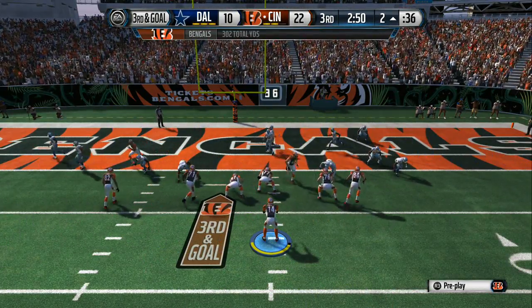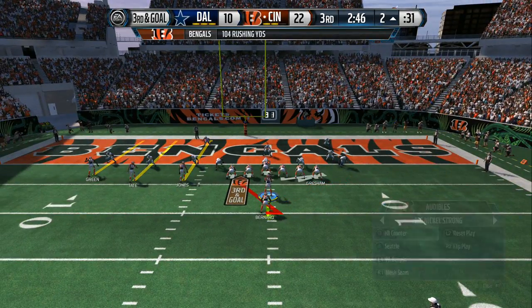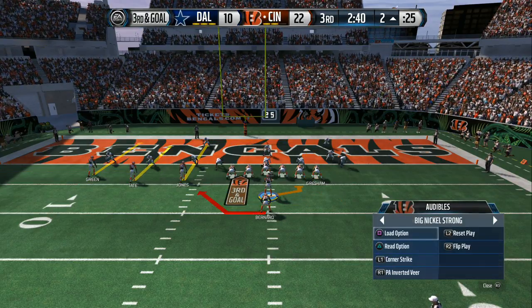And when you look at this, what do they do? Well, you just want to punch it in. There's a lot of different scenarios. You could do a play-action fake, probably get somebody wide open, or have a running back just jump over the top for the touchdown.